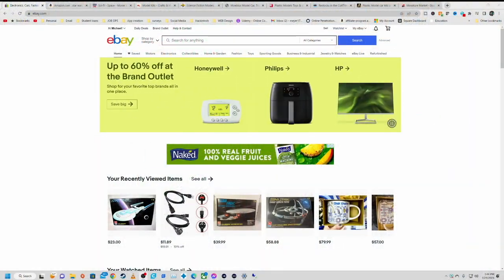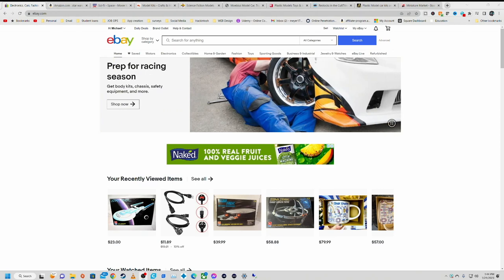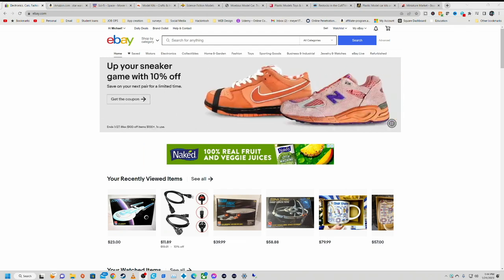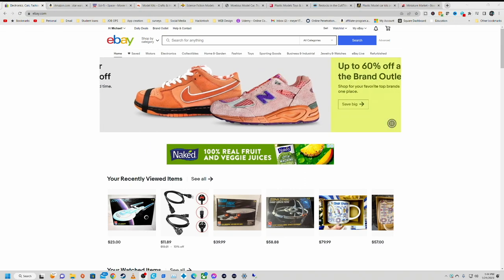Okay, so like I said, guys, I want to talk about sites, and there's going to be one or two non-site places to go find model kits. And as you can see, the first one that I have pulled up is, of course, eBay. eBay can be a really cool tool to find model kits.